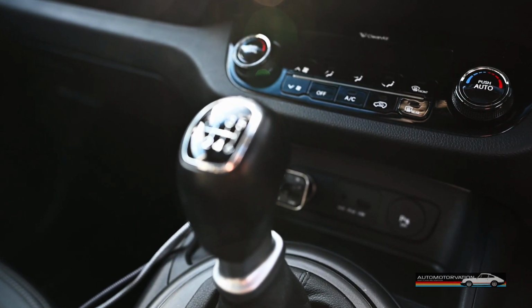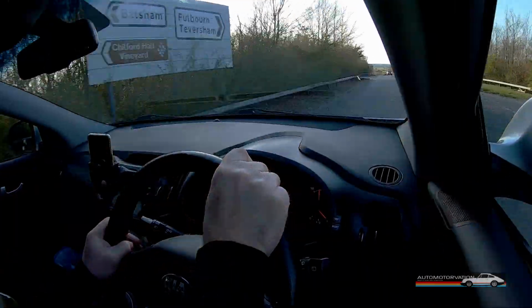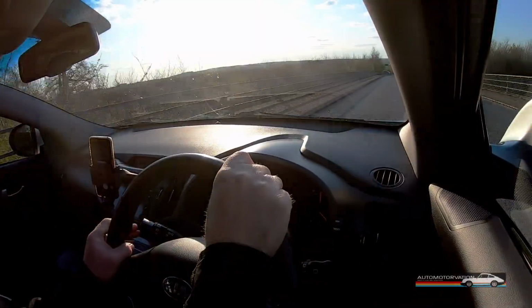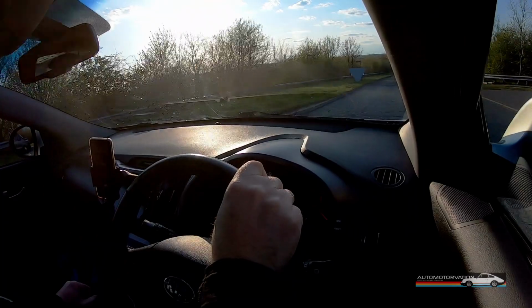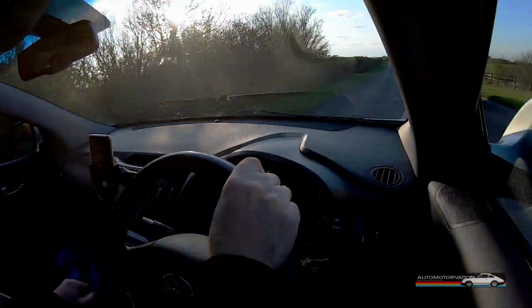Other advantages. The interior is really nice, and the leather stitching. You can't fault this car that much, really. My only complaint would be the boot. It's not massive, but generally it's good enough for most families, I think. And obviously you've got bars to put a roof box on the top.